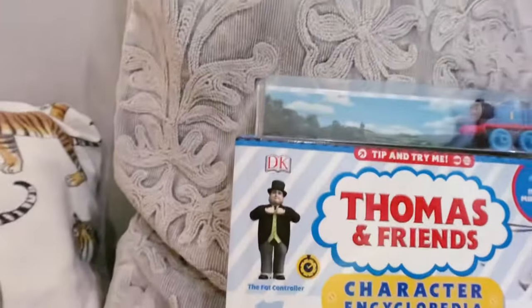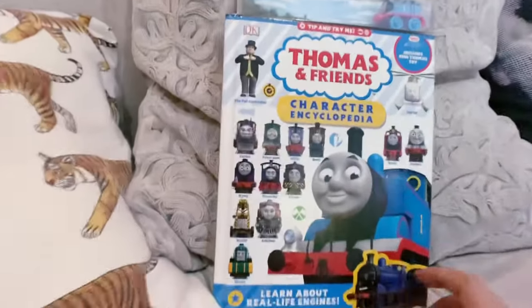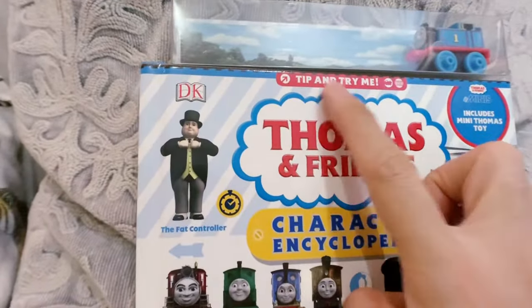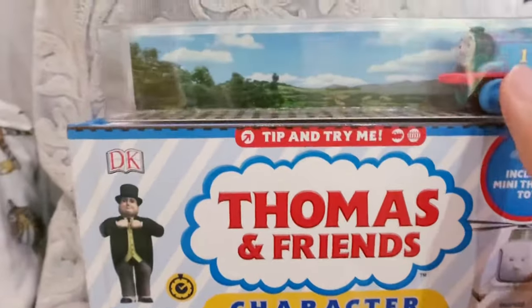Alright. Or take and play. Take and play has that. Take and play also has the railway. Okay, so it's from DK. Tip and Try Me. Includes Mini Thomas toy. This one. Thomas Mini.